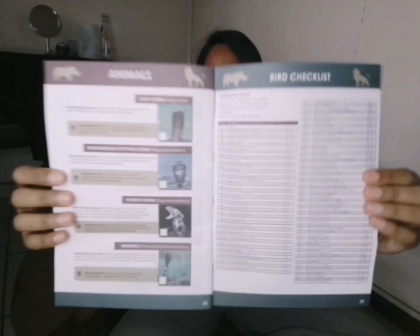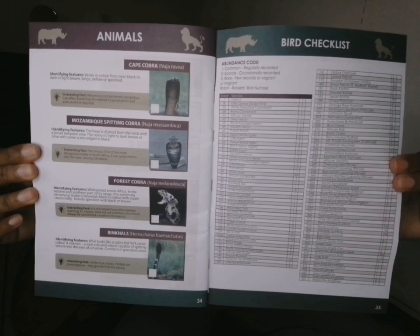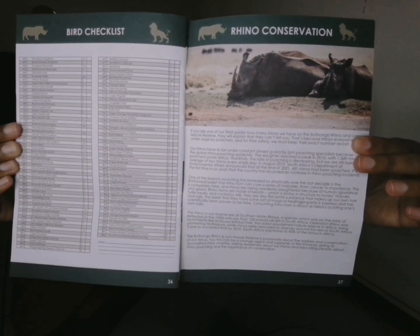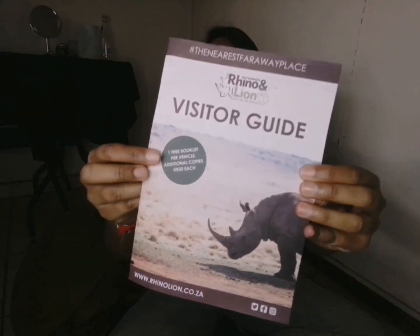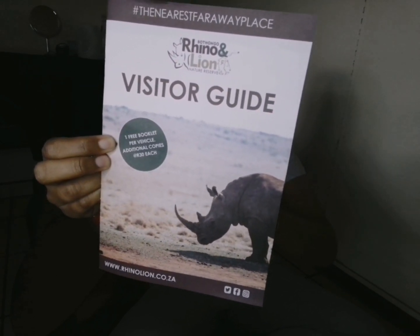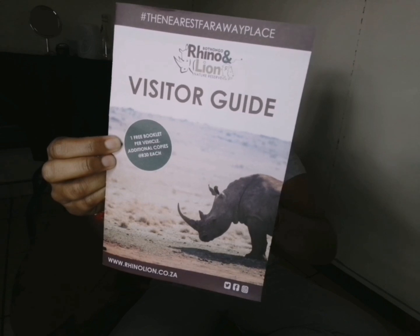And then they have the bird checklist on the other side. Okay, so to do this entire self-drive and to see the animals and the feeding, we paid 220 per person. And then they also give you this book, and they say here, one free book per vehicle. And then if you want extra copies, then they charge you 30 Rand a copy. So this is basically the entire booklet.